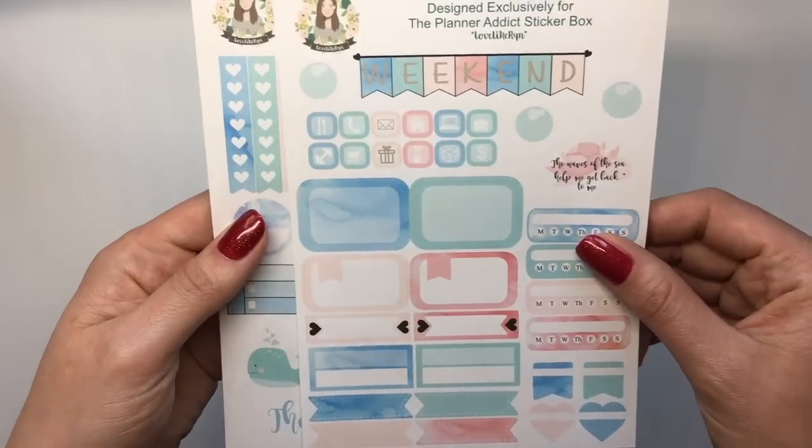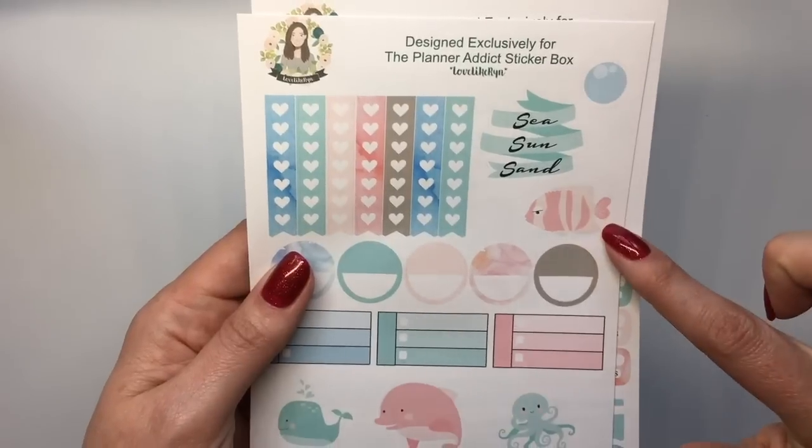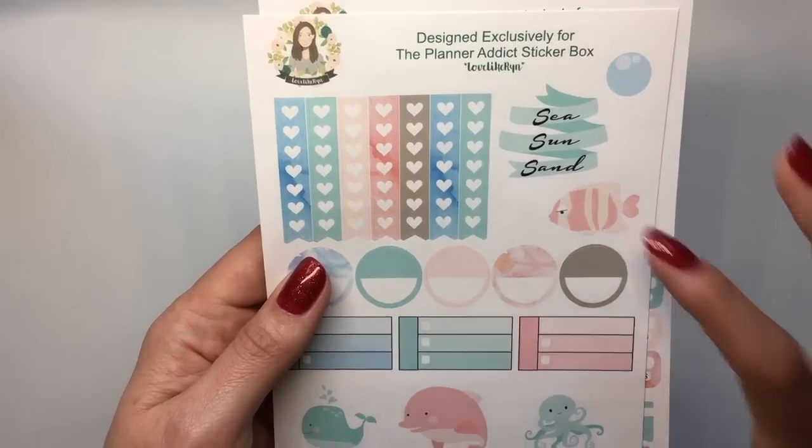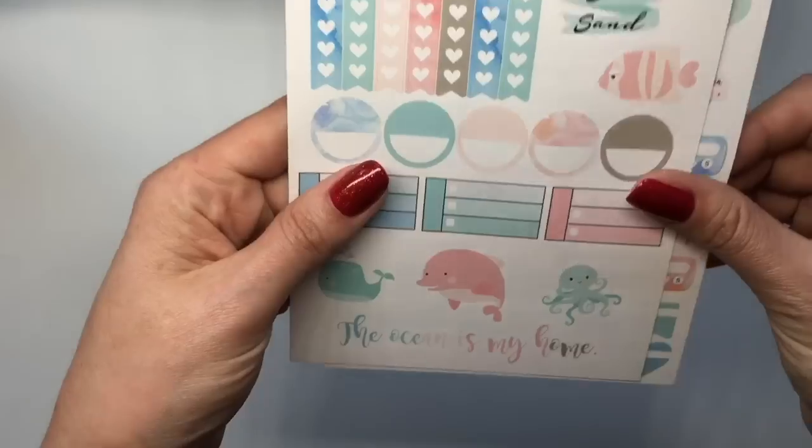This is the first time I've ever seen something from her, so I really like that. You've got your check flags, a couple cute little sea, sun, sand, a little fish, some circles, and some additional little clip art down there at the bottom.